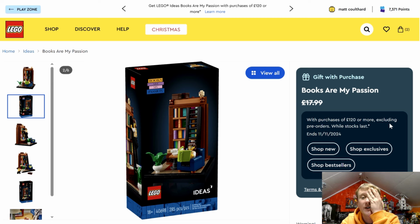That's interesting. So this is the first ever time they've done excluding pre-orders. Now, I would imagine the reason why it's excluding pre-orders is because on the 1st of November, we have the launch of the X-Men Mansion and the other one as well. They both come with their own giveaway, but it will also include this. So I would imagine with the amount of sets that are going to be sold on the 1st of November, this will sell out because both of them break the price point of £120. That's the first time I've seen excluding pre-orders.